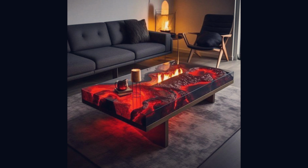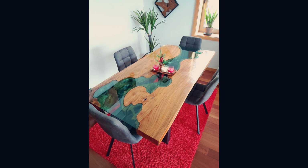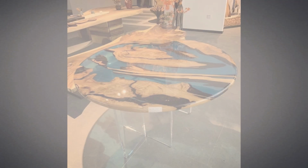After curing, the table is polished to achieve a glossy, crystal-clear finish that accentuates the depth and intricacies of the resin. Besides their aesthetic allure, epoxy resin tables are also easy to maintain. They are resistant to water and stains, making them suitable for both indoor and outdoor settings.